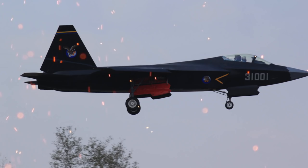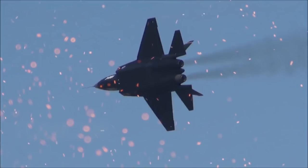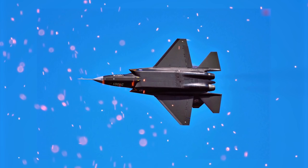The appearance of the J-31 raised concern about a potential arms race in Asia, as some of China's neighbors are pursuing the development of their own fifth-generation aircraft.